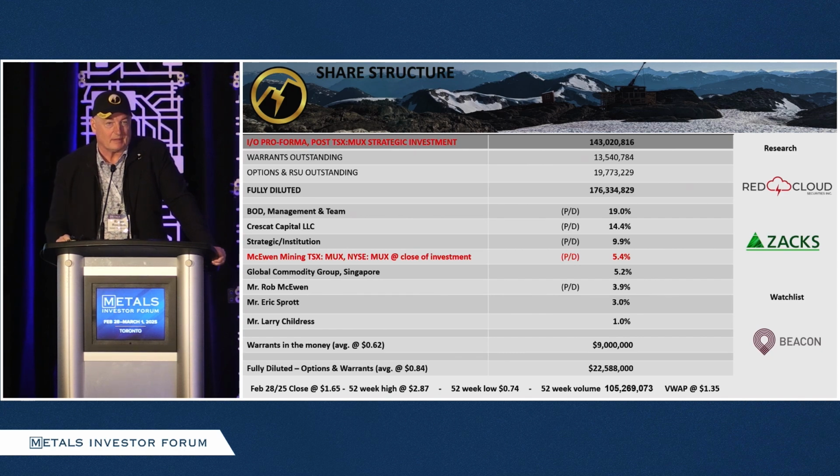Board and the team, we've got about 19% of the company, partially diluted. Crescat Capital being one of our larger shareholders as well, at 14.4%. We do have an offshore strategic institutional group owning just under 10%. Then obviously McEwen Mining about 5.4% once our deal is completed. The Global Commodity Group 5.2%, Rob McEwen personally about 4%, and then Eric Sprott at 3%, and Larry Childress 1%.